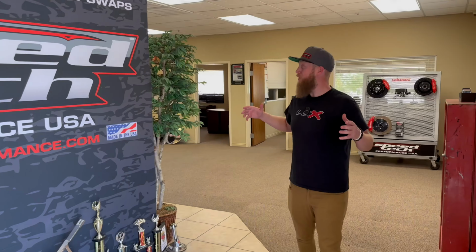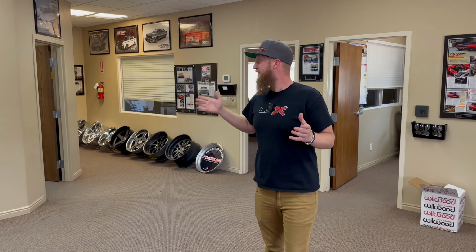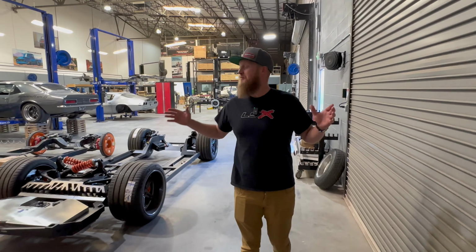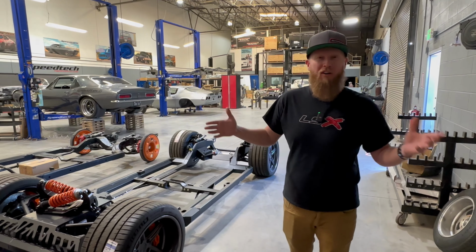Let's do it. First, when you walk in, this is basically just the reception area. We've got sales offices, our engineers, and everything here. My office is upstairs. If you ever want to creep on me, I enjoy visitors. So let's head out to the shop. All right, so welcome to our build shop. Over here is where basically we do a bunch of R&D.